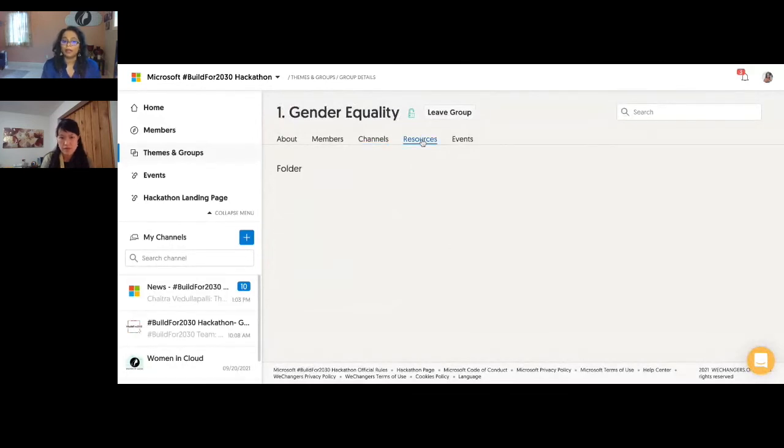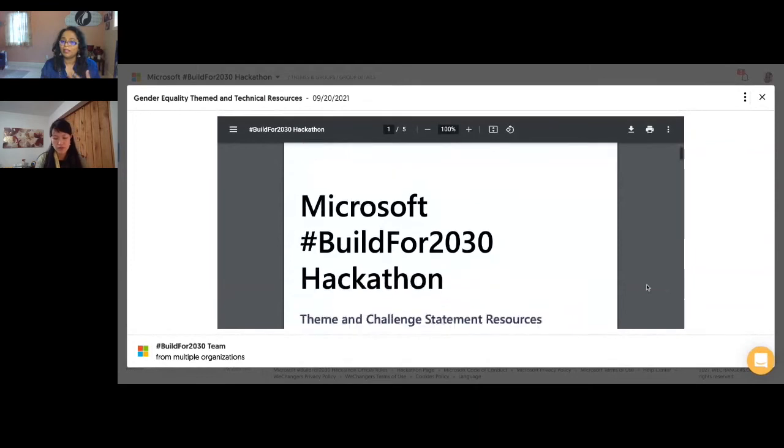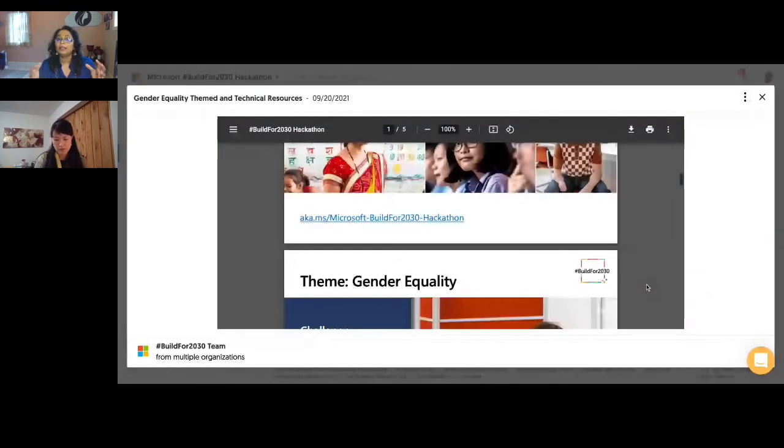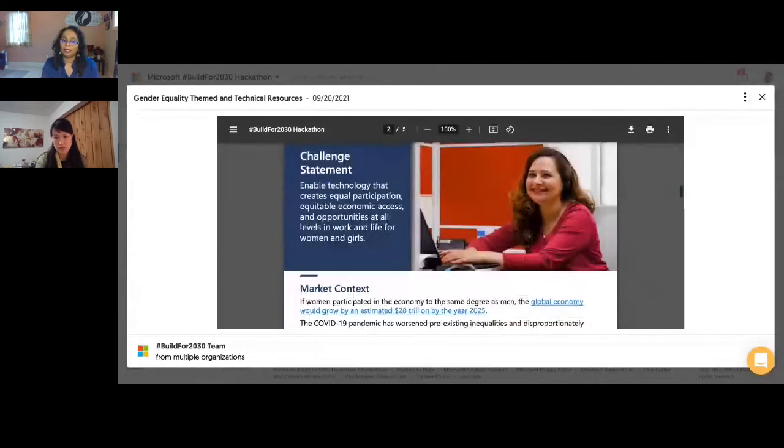This is the place where the entire resource is. This is probably the best, I would say, PDF on that particular equity, I would say equity and equality. What Gina and her team have done is a summarization of the theme, the challenge, the prompt, and all the resources. Click on that PDF file. It will give you what you really need to understand everything about it. So the research work is also reduced significantly by really looking at this data.